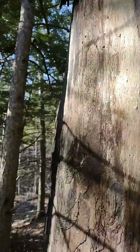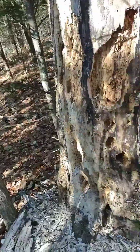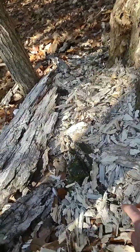But the other thing that caught my eye when I came over here was there's all of this pileated woodpecker sign on the opposite side of the tree. So as you can see down here on the bottom, look at this big pile of chips. Generally chips like this I would throw in the category of general woodpecker sign. But these ones are pretty good size.